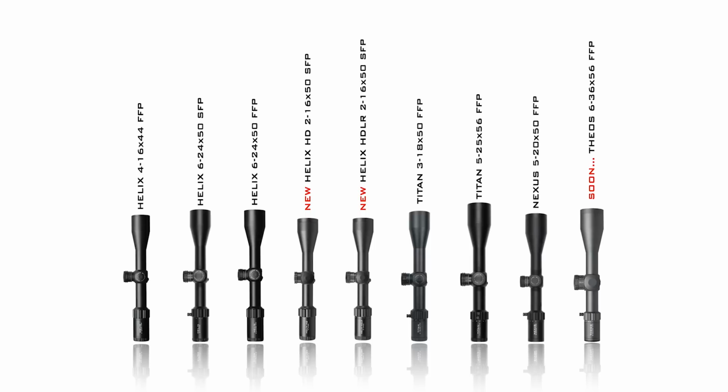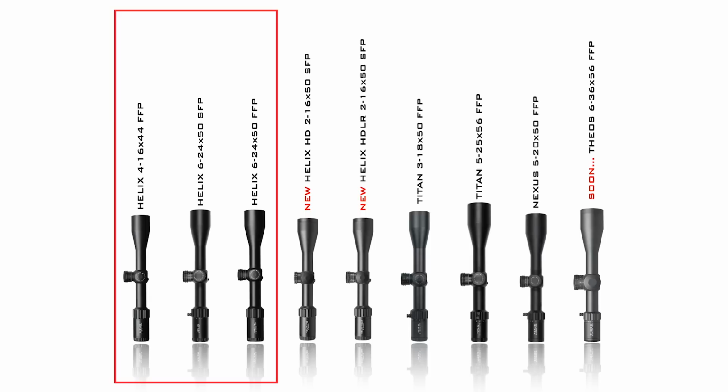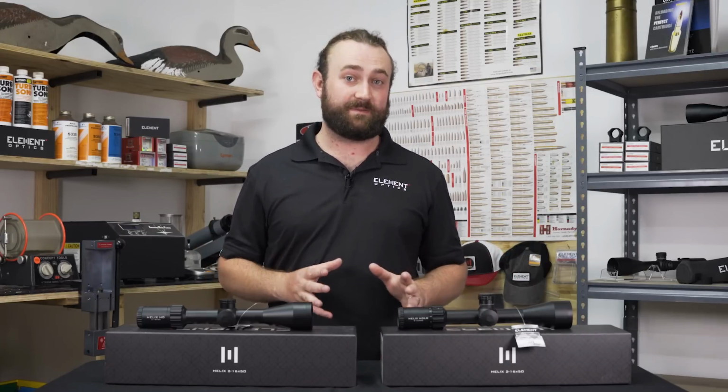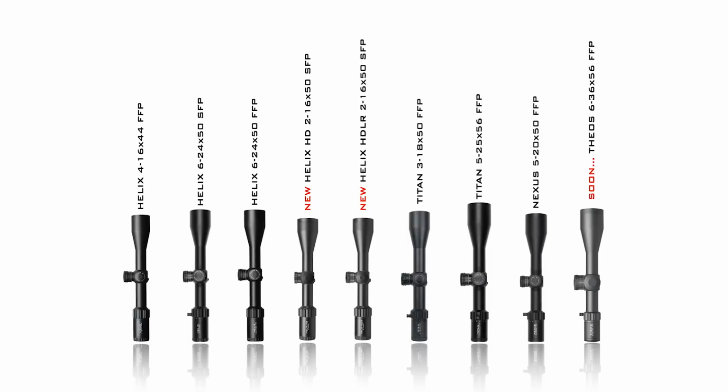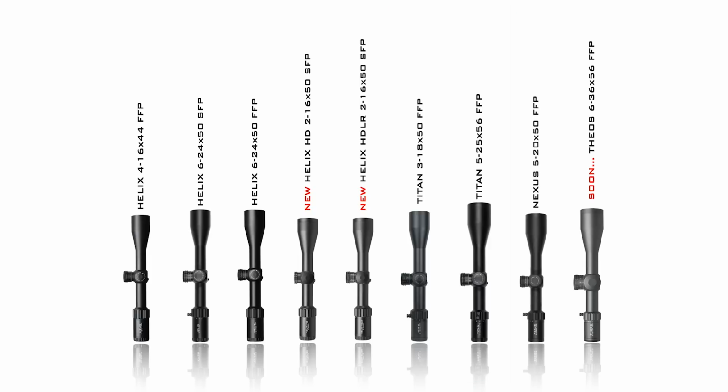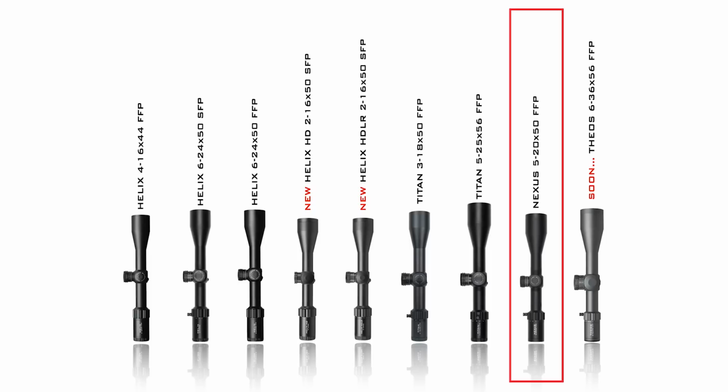As you know, we have a few families of rifle scopes. We have the Helix, which is our, well, if budget is the wrong word, I'd say our affordable 30mm tube line of rifle scopes. We have the Titan, which is our 34mm mid-range line of rifle scopes with a slightly improved optical system to the Helix scopes. We've got the Nexus, which is our sort of top of the range 30mm tube rifle scope.